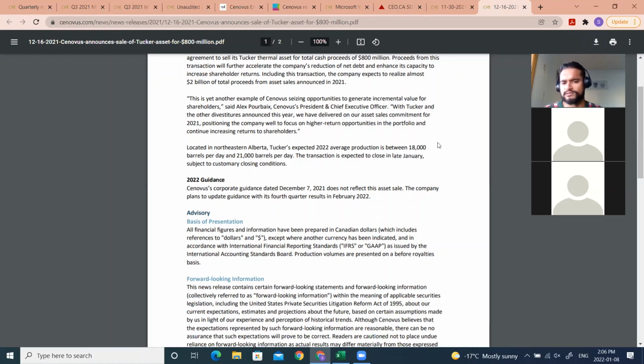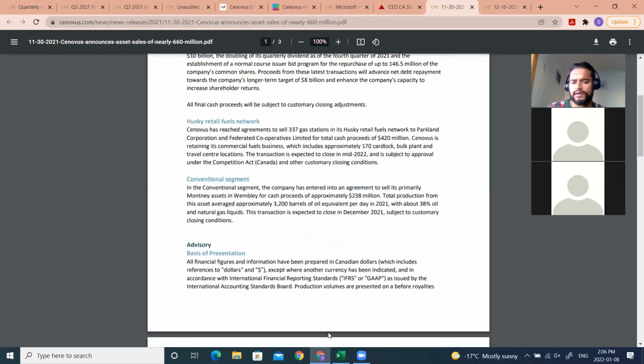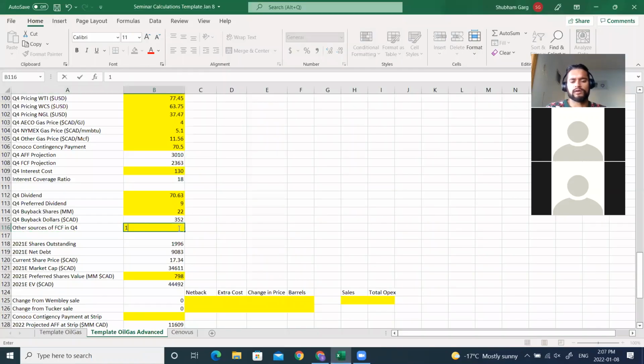I mean, for all intents and purposes, they're going to get the money before they release their Q4 results. So, 800 plus 238, they got another $1 billion and $38 million of cash.